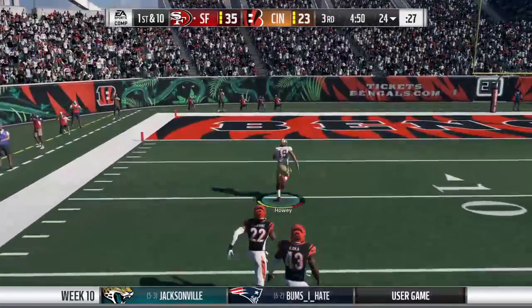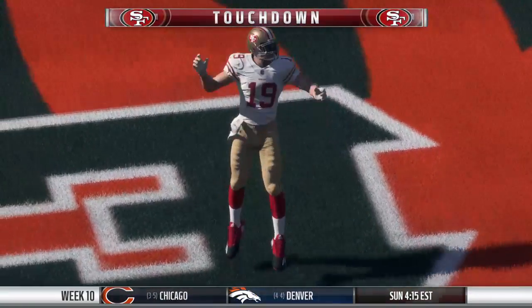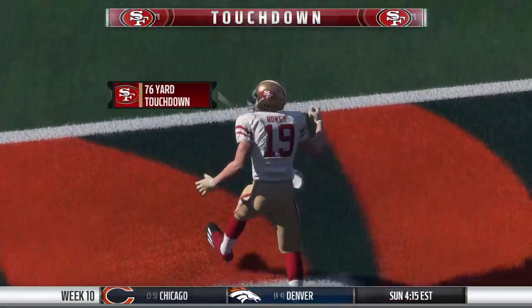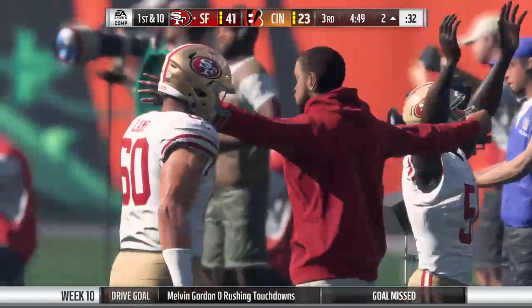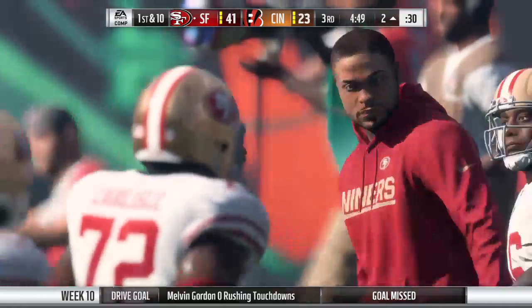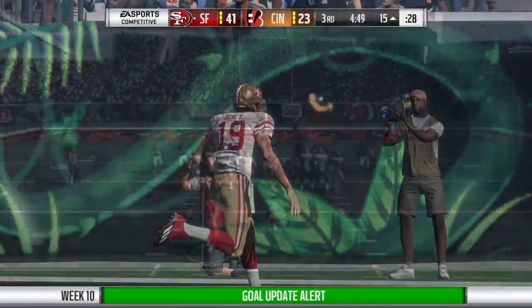It's caught inside the 25. And he's going to take it in. Touchdown, San Francisco. A big play there. His third touchdown of the game, his 8th on the year. And the 49ers add on to their lead. Always important to get the first score of the second half. Now you start to pull away a little bit and get some breathing room going.